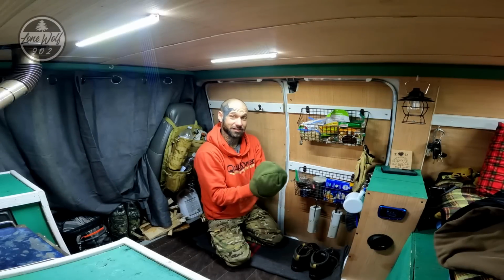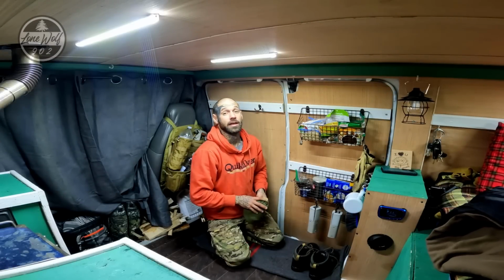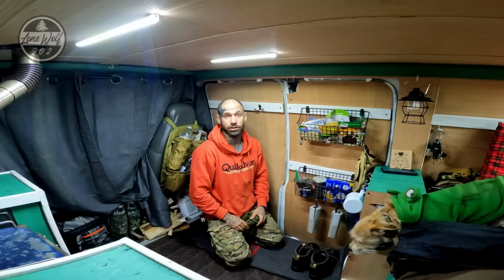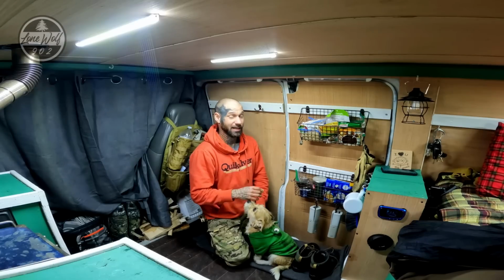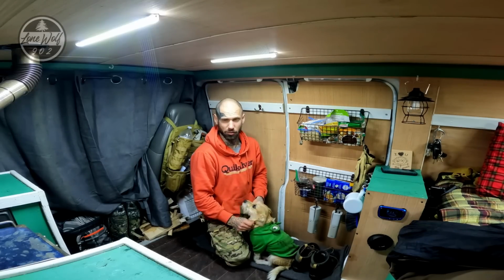All right, guys, just making my way inside of the van now after the sunset. It is now nighttime. I've got the curtains front and rear totally shut. Guys, hear that wind out there? It is crazy howling with wind and bitter cold.